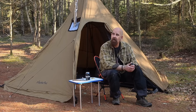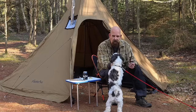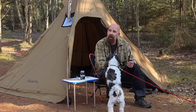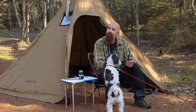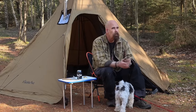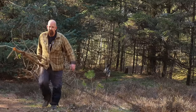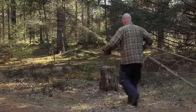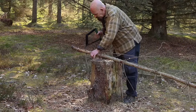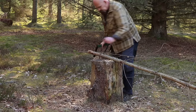Now I have to find some firewood so I can have enough for tonight and tomorrow morning when I'm going to cook on the stove. So see if I can find a dead standing tree somewhere and chop it down. It's actually beginning to be a little bit cold now. See if it's something I can use. Yeah, it's okay.